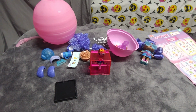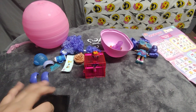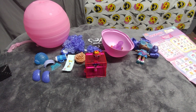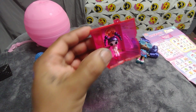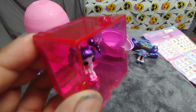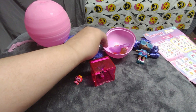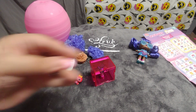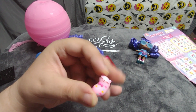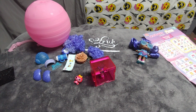There we have all of our toys. ¿Cuál te gustó más? Which one was your favorite, love? Esta. He liked the last thing we opened. My favorite, honestly, my favorite... It's out of here. Hold on. I'm going to pick it out really quick. It was too cute not to pick. It's this little guy. It's so cute. So, which one was your favorite?